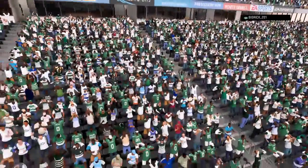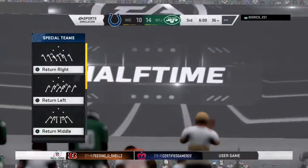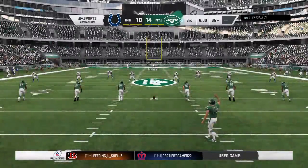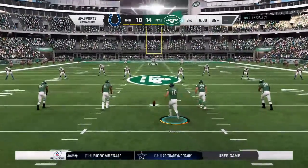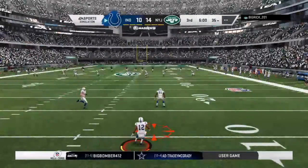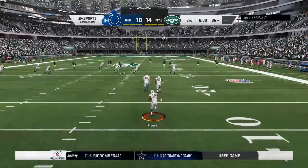As we'll send you down the coast now to Orlando, that's where we find Jonathan Coachman, ready with our EA Sports halftime report. Coach, both teams try to avoid being one and done in these playoffs as we start the second half of this AFC wildcard game.